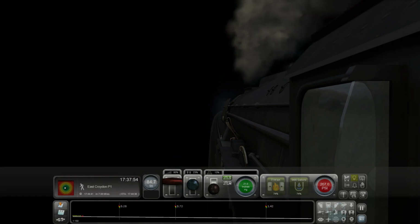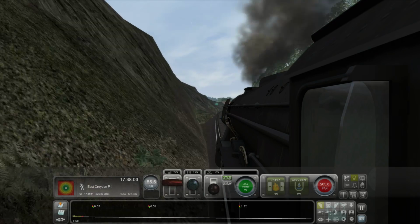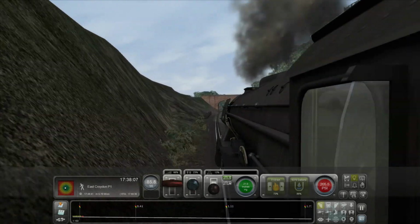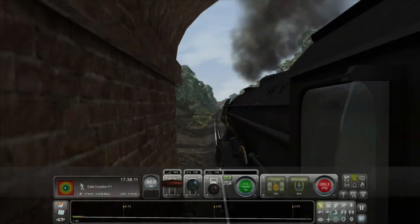The pressure's taking a bit of a hit at the moment. That's because the train's putting tons of water in, so we've got to be careful of that. Well, we're going downhill, so I could probably ease up on the power a little bit there. Should be okay. Yeah, downhill will help us out. Down to 150 gradient. There we go.